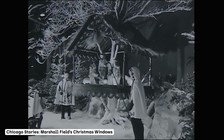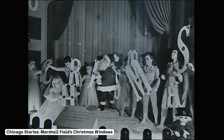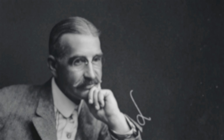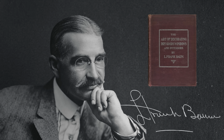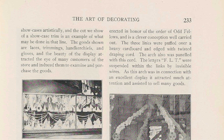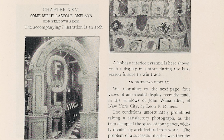The window display is traditionally a place for creating rich, interactive narratives that engage customers out on the street at a deeper emotional level that fosters brand connection and loyalty to the brand. A lot of our techniques now about display design actually came from a man named Frank Baum. In 1900, he published a book called The Art of Decorating Dry Goods, Windows, and Interiors. But you might recognize him from another book that he published that same year, The Wonderful Wizard of Oz. In his lesser-known tome, he provided a comprehensive guide for window decorators, offering practical advice, technical details, and creative ideas for creating attractive and effective window displays.